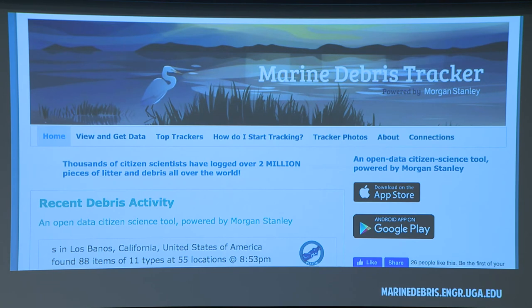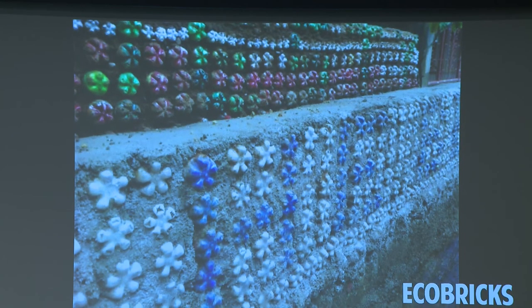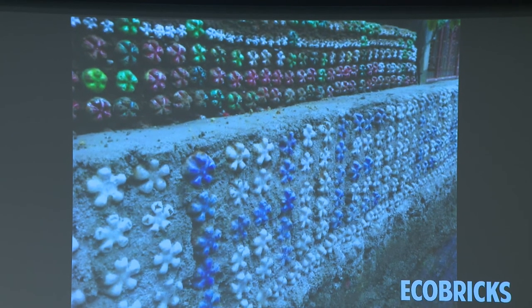I'm putting this in innovation for big data, citizen science. There are lots of ways to keep track of what you're picking up. I am biased because we have a Rozalia Project data card on the Marine Debris Tracker, and I've worked with Jenna Jambeck, so this is the one I'm sharing, but there are lots of them. I also like that one because it's open. People can get their data back and do whatever they want with it.